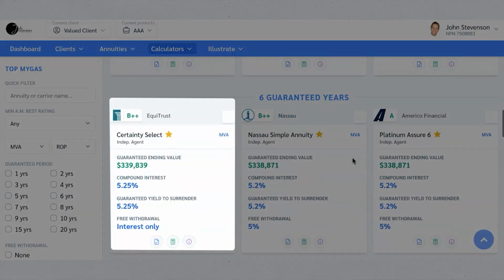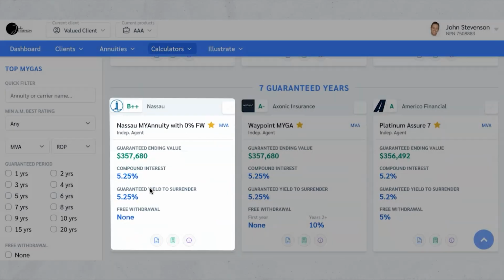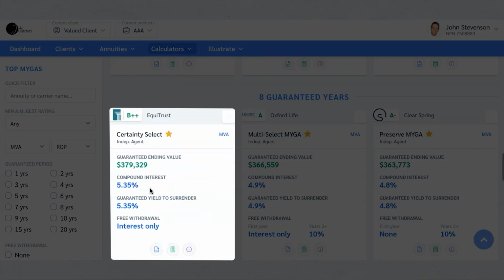Now look at the 6-year. You can see Equitrust paying 5.25. The 7-year is paying a 5.25. Let's see, 8 years, 5.35. That's pretty good. Equitrust, great company.